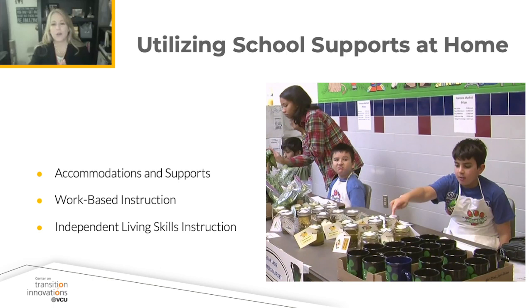Implementing school supports, work tasks, and independent living skills in the home will help build future employment skills to mastery. Work with your child's case manager to determine employment skills to work on in the home.